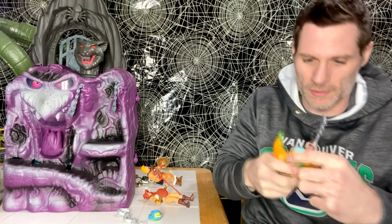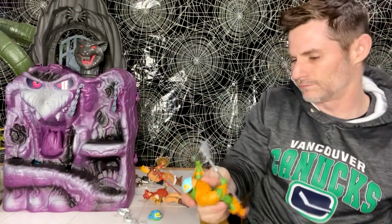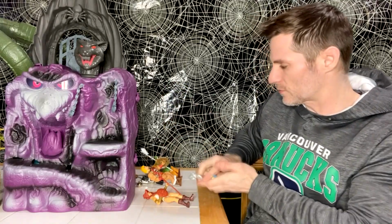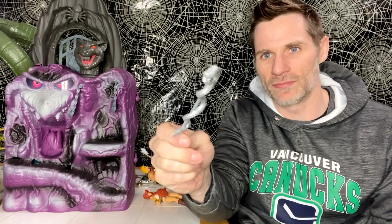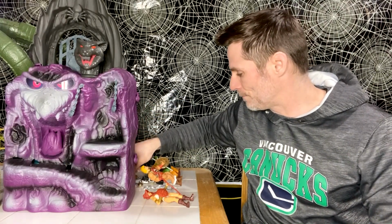And so Duncan before he was Man-at-Arms. I think that's a cool feature, and I'll display him that way, and that's what I plan on doing. I'll use this for one of the Snake Men I have that doesn't have his staff, so I'll just use that weapon that way, recycle it that way.